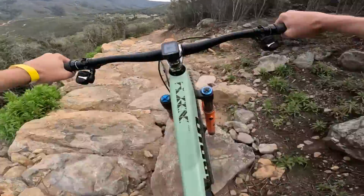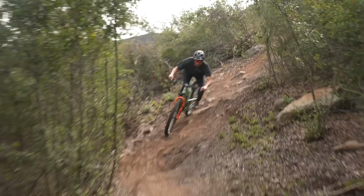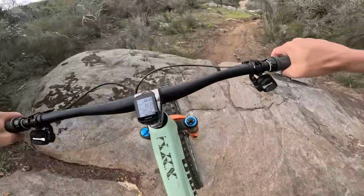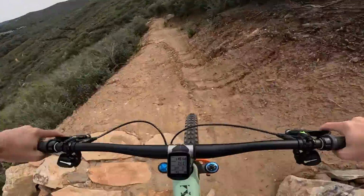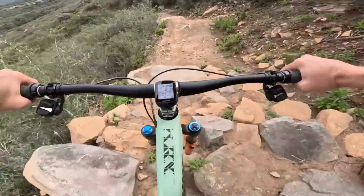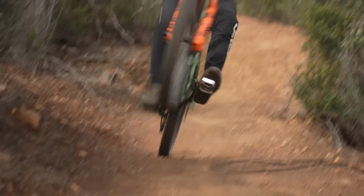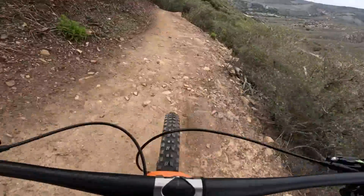Straight on the pedals, through the nasty rock gun. Now already this feels more aggressive, shall we say. You know what, I came into that section before with so much more speed that I basically missed my line, I blew it out. The heart rate feels higher. It does feel more intense.